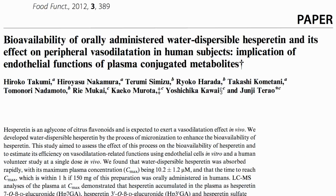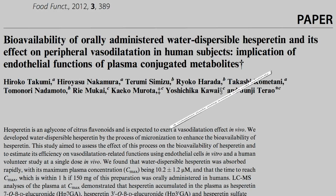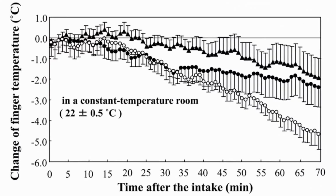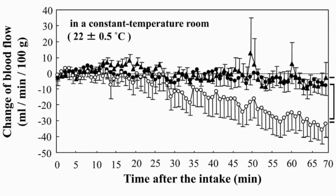Researchers have taken volunteers with cold sensitivity, cold hands, cold feet, put them in an air-conditioned room, and measured the temperature of their fingertips after drinking a placebo drink like orange Kool-Aid, versus drinks with 2 doses of actual citrus phytonutrients. In the Kool-Aid group, their fingers got colder and colder, dropping nearly 9 degrees Fahrenheit. But the fingers of those consuming low or high doses of citrus didn't as much. That's because their blood flow remained steady.